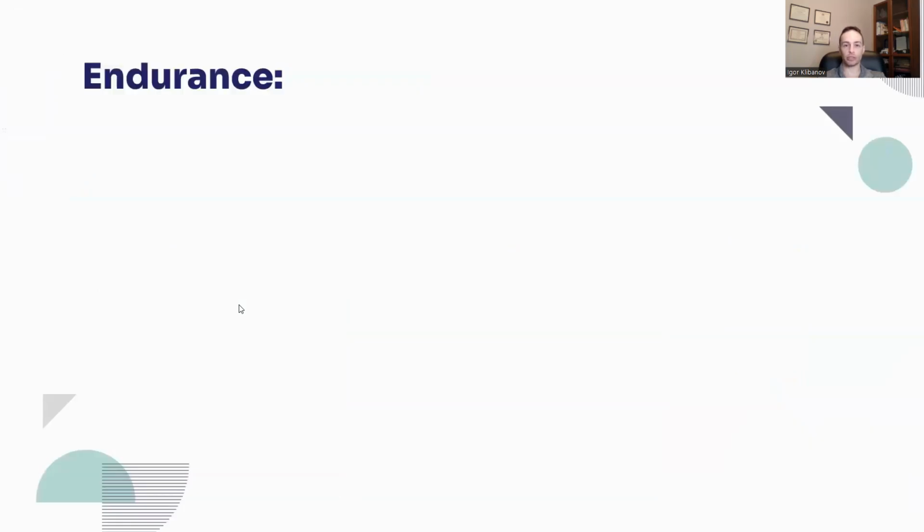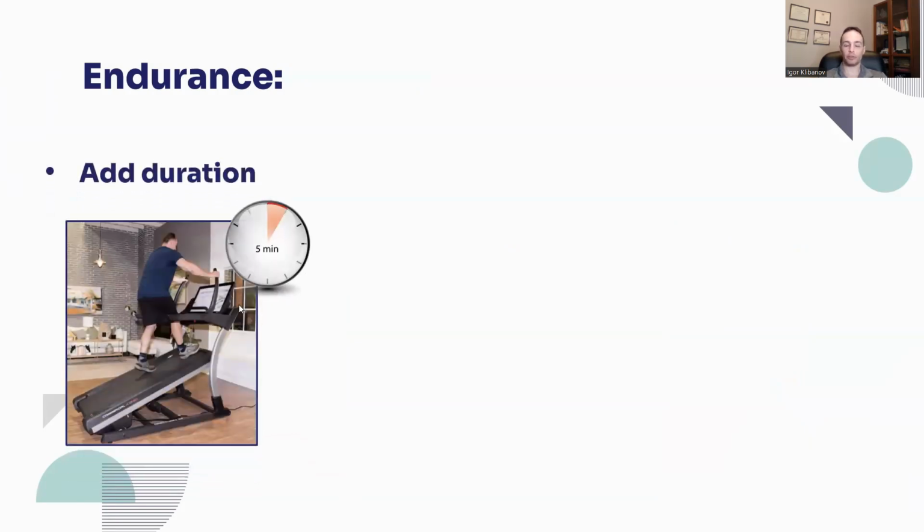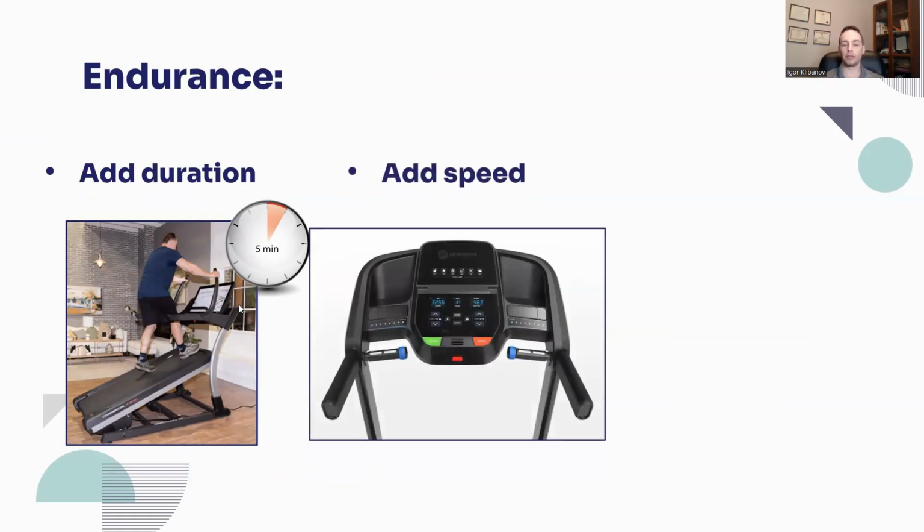In terms of endurance or cardio, you also have a few different ways of progressing. One is to add duration. In other words, if you did 20 minutes once, the next time try 21 minutes. You can add speed. If your habitual walking speed is 3.5 miles per hour, try 3.6. And the next time after that, 3.7 and 3.8, and so on and so on. And maybe you don't even do it every workout. Maybe you do it every other workout or every third workout. But you have to figure out a way to make it slightly more challenging the next time around.